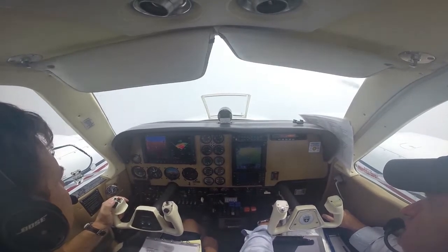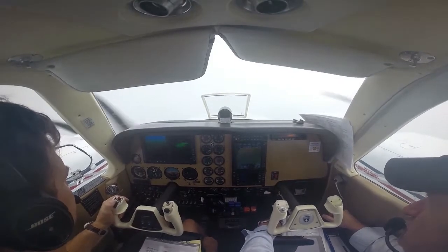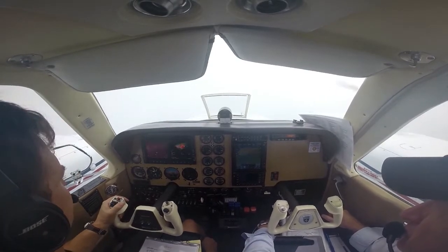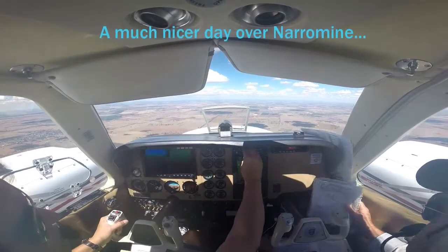Bravo Delta Sierra passing 2300 with approach Richmond. Bravo Delta Sierra approach identified. Bravo Delta Sierra. AML 323 copies.